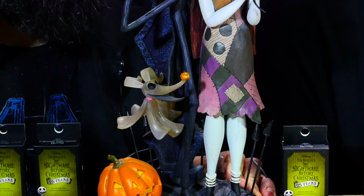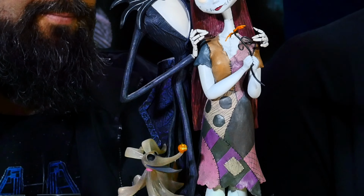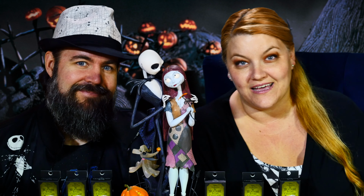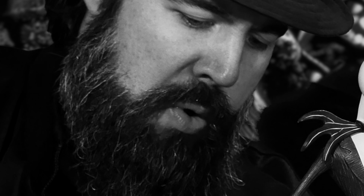Oh, also, where did this lovely statue of Jack and Sally come from? This beautiful, not so little statue actually was a wedding gift for Funky Dad and I when we got married from my good friend Steven. So shout out to Steven. Thank you, Steven. I know we're not here to talk about the pins, but this thing is heavy. It makes me really nervous every time he picks it up because it's very heavy. It's a serious little statue there.